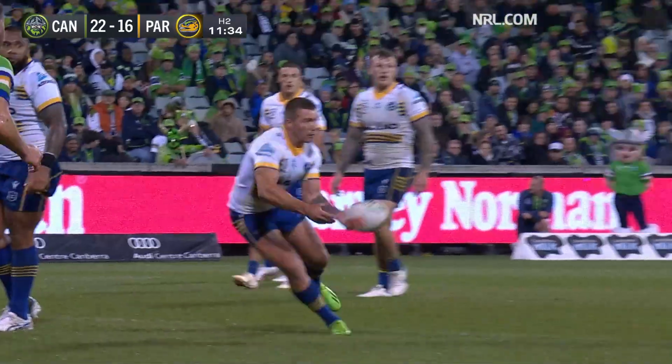Are you sure his feet stayed in the field of play? It's close. It is closer than originally thought. Damn, Tupou just spilt the ball. Couldn't have been better placed there. Was that Jaden Sever who lobbed the ball over the top to Rabalawa? And just watch his feet slide from under him as Buller makes the tackle.